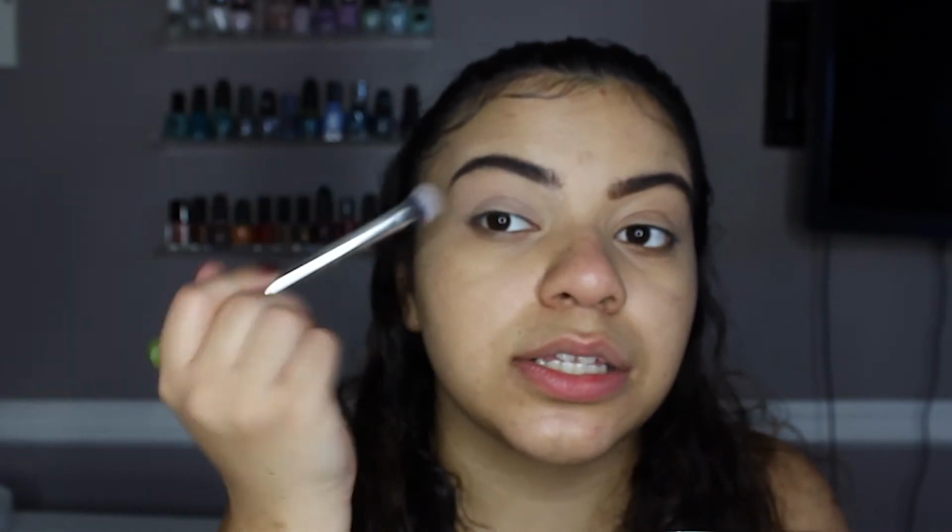Just setting the concealer in place, that way any eyeshadow I decide to put on afterwards does not move, it will not crease, no oil will seep through. And also, even if I don't put any eyeshadow on for today, which I'm thinking about, maybe I won't, again, the oil will not seep through. You're just going to look nice and matte, which I personally like.